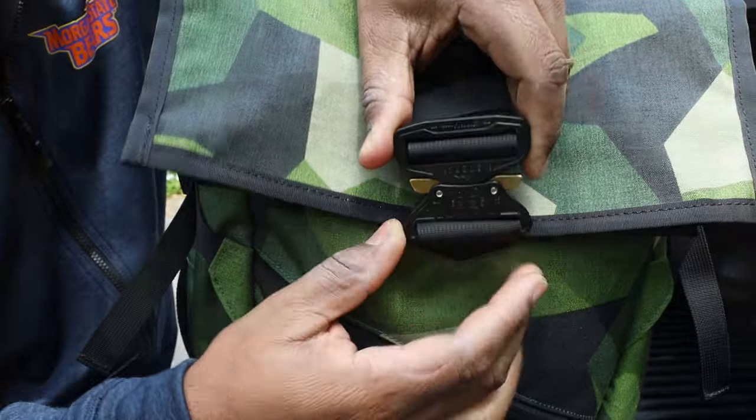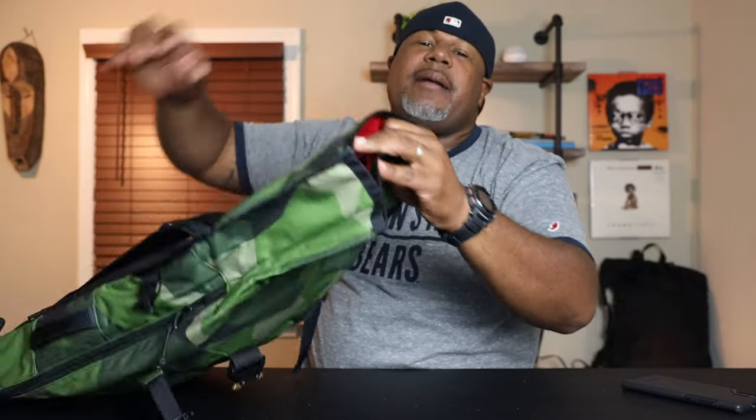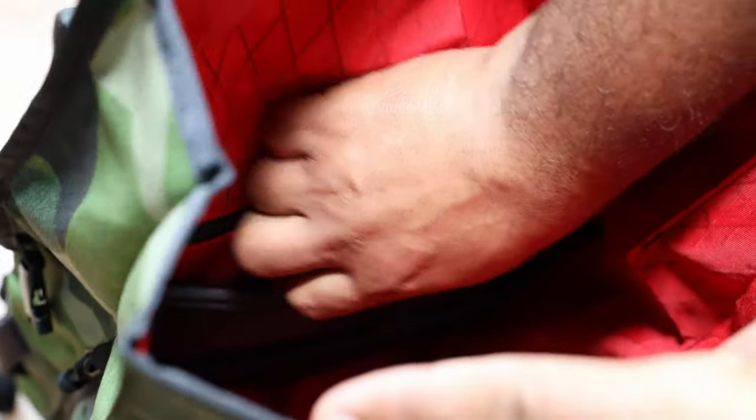I think this pack is like 27 liters. I mean, when you access the roll top, you get a little bit more space. But check out the interior lining. Specifically, this is a customized red interior lining. I do have a laptop. It's going to be hard as hell for you guys to see in there. That's the downfall of a roll top: even though I have the side access, it's still kind of hard for you guys to see in there.